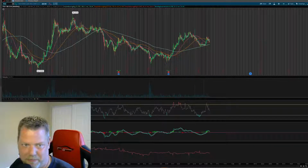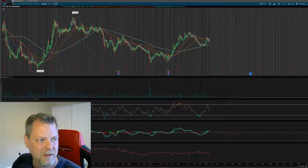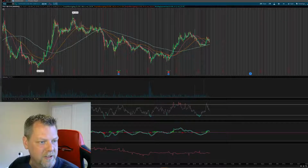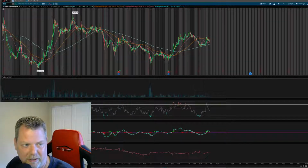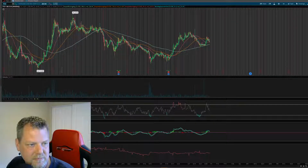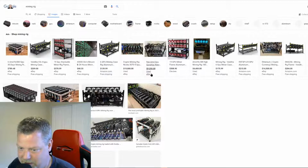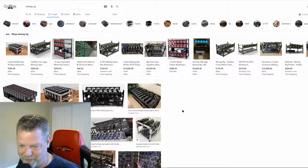Do I have any pictures of my mining rig? Let me see if I do, or I'll just look up one. I should just do a live stream. I can do it live with my phone and go out there. But these are pretty much what it looks like. Basically, a bunch of graphics cards doing math, generating heat.